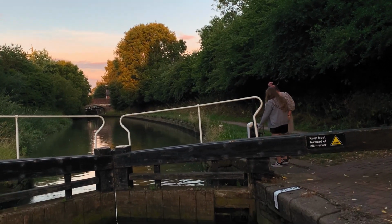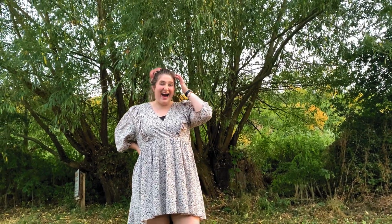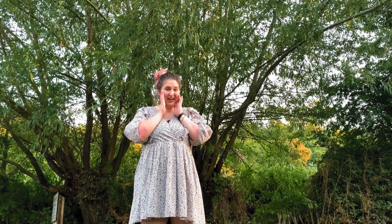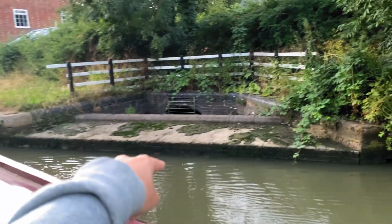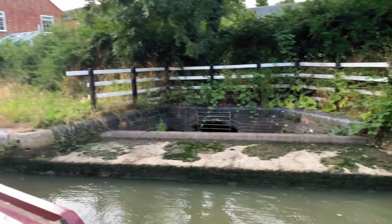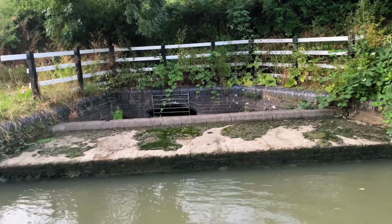The water levels are really low in between the pounds of this flight, so we're going to be careful and manage the water level and follow the same bit of water down. Hope it's alright for the rest of the cruise. Normally water would spill over down there, and it's not even coming up to this first bit.